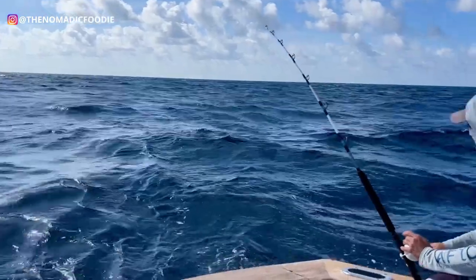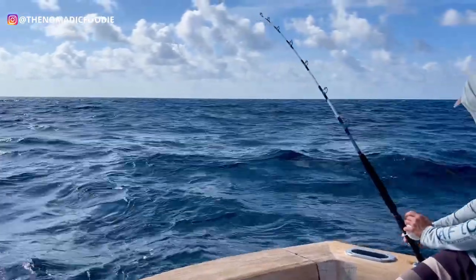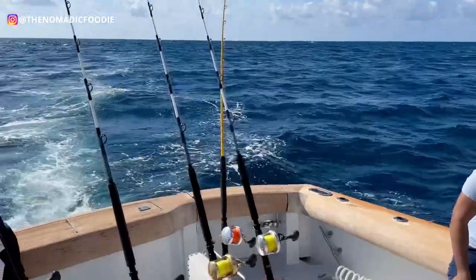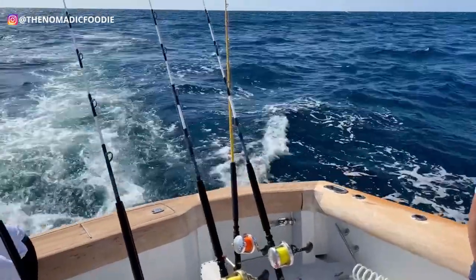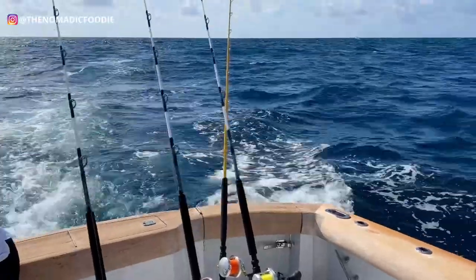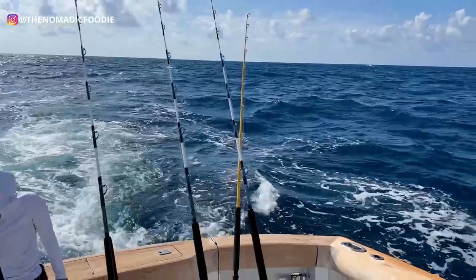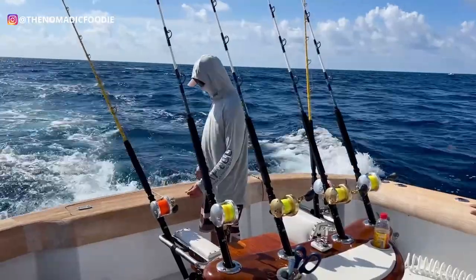So the captain decided to move the yacht to a different spot because we weren't catching anything, besides seaweed. And that's the thing about fishing, right? You never really know if you're gonna catch anything. So let's see if we get anything in this other spot we're heading to.